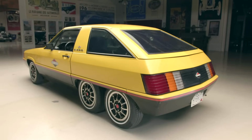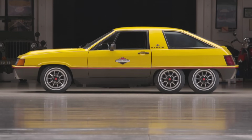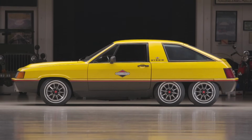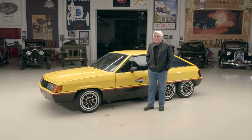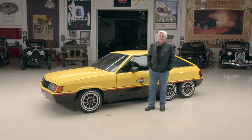For those of you perhaps outside the United States not familiar with Briggs & Stratton, one of the oldest engine manufacturers in America, something like 112 years old. Probably most well known for lawnmower engines, gasoline engines, stationary engines.